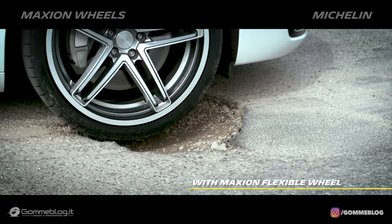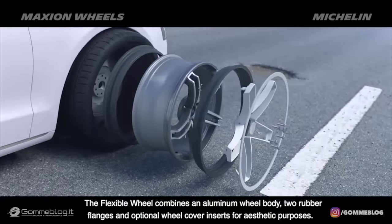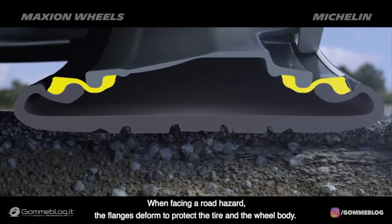The flexible wheel combines an aluminum wheel body, two rubber flanges, and optional wheel cover inserts for aesthetic purposes. Like any other wheel, it's compatible with all tires available on the market. When facing a road hazard, the flanges deform to protect the tire and the wheel body.